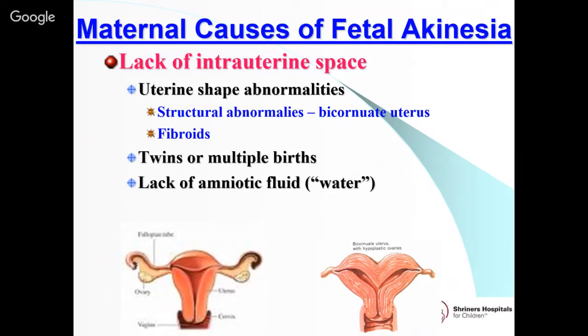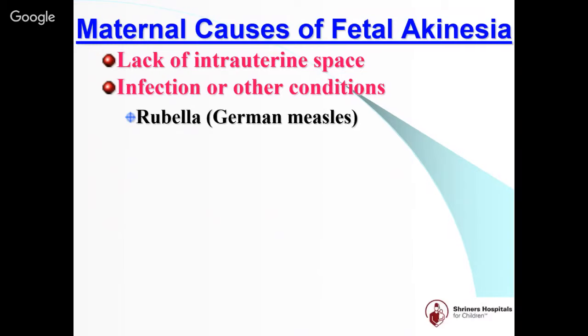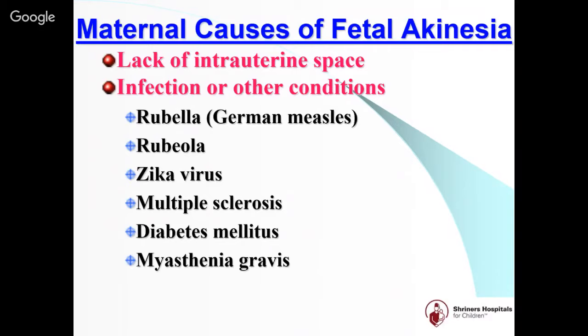Well, what about twins and multiple births? It usually has more to do with whether they share a placenta. We're going to talk about that in a little bit too. Okay, what other mom issues do we have to think about? Well, there are infections or other conditions. There are a number of infections that we do have to worry about, and this is why it's important to make sure that everybody has their immunizations. Zika is a more recent issue that we've learned about that causes arthrogryposis, but also things like multiple sclerosis and diabetes, not as much, but occasionally.